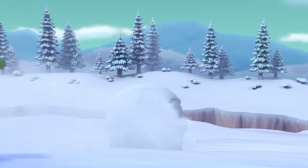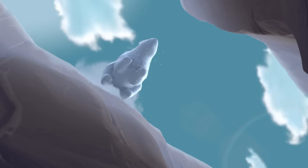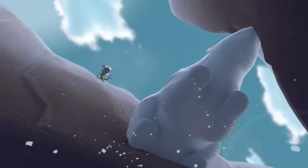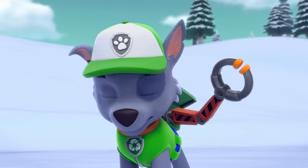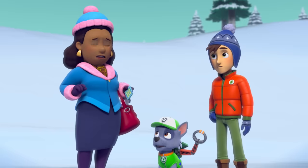I'll catch it. Claw! I got you! Sorry, Mayor Goodway. I can't reach it. It's too far down. We'll need some extra help.